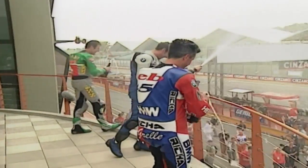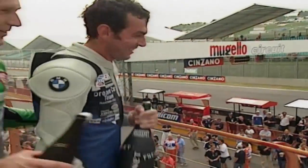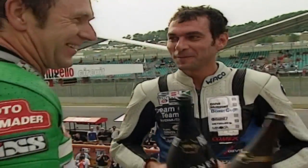The second Mugello win in 2 years cements Roberto's title lead, 10 points clear of Hoffman, with Sebastian another 13 points behind.